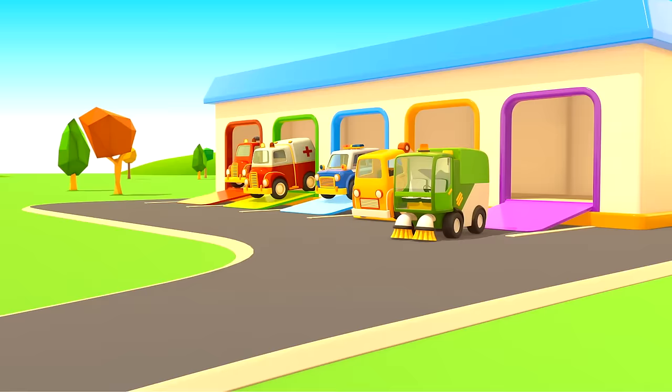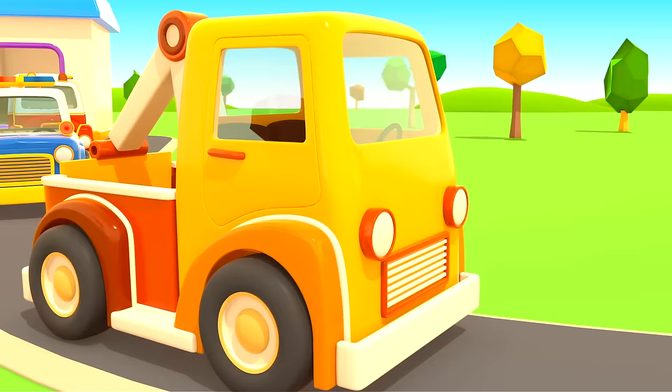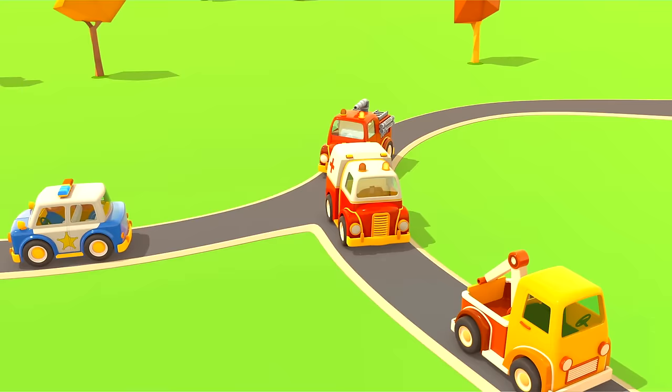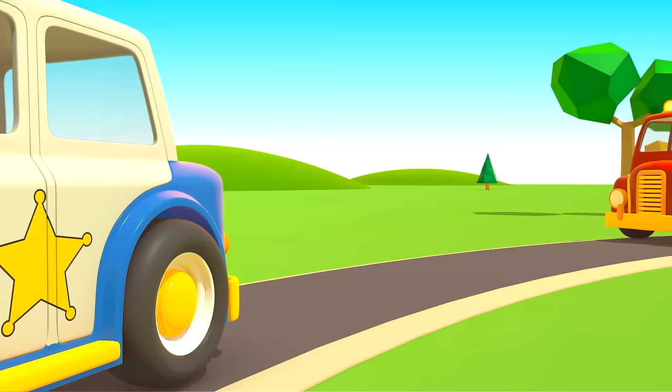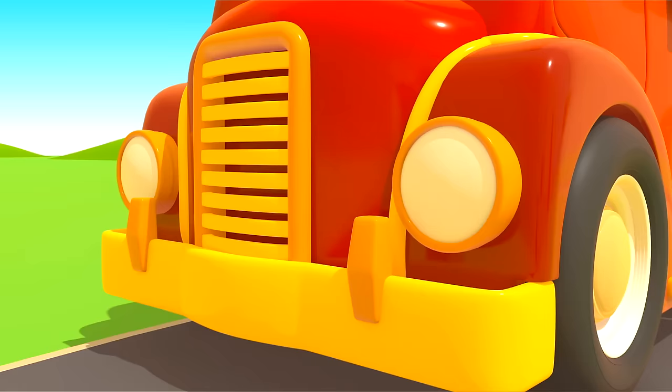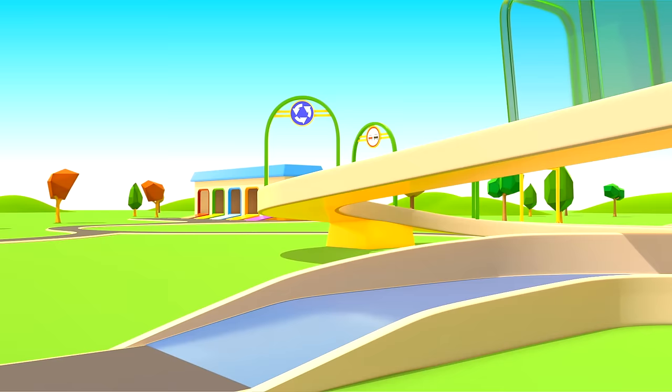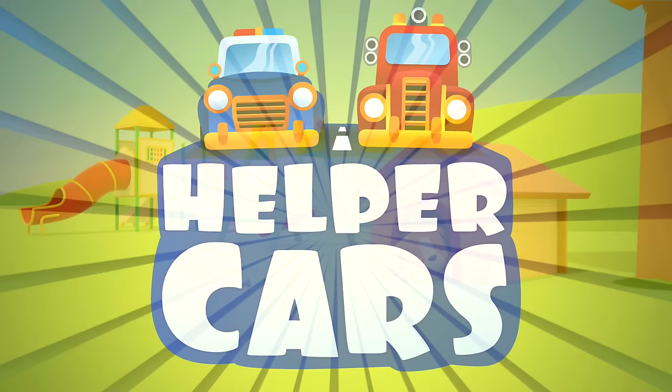Cars, cars, cars, cars. Windshields, wheels, trucks, and doors, they drive and honk. We ride along and then together sing a song. Cars! Cars, cars, cars, cars, made of many moving parts. Sing and they'll hear, beep and steer, and take you to high gear. Helper cars.